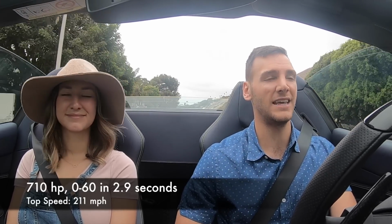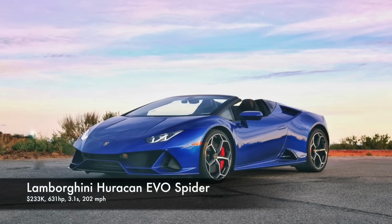The horsepower is 710. The Lamborghini Huracan Evo Spider is $233,000 with 631 horsepower, so much less starting price, but much less power. 0 to 60 in 3.1 seconds, so 0.2 of a second off of this. Top speed only 202 miles an hour. Really shameful.